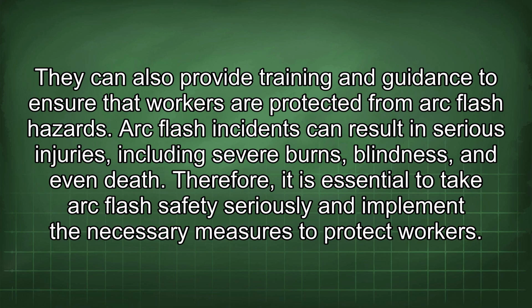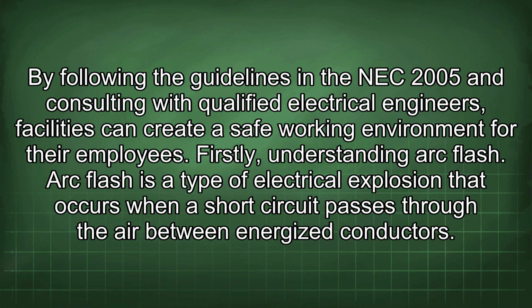Arc flash incidents can result in serious injuries, including severe burns, blindness, and even death. Therefore, it is essential to take arc flash safety seriously and implement the necessary measures to protect workers. By following the guidelines in the NEC 2005 and consulting with qualified electrical engineers, facilities can create a safe working environment for their employees.